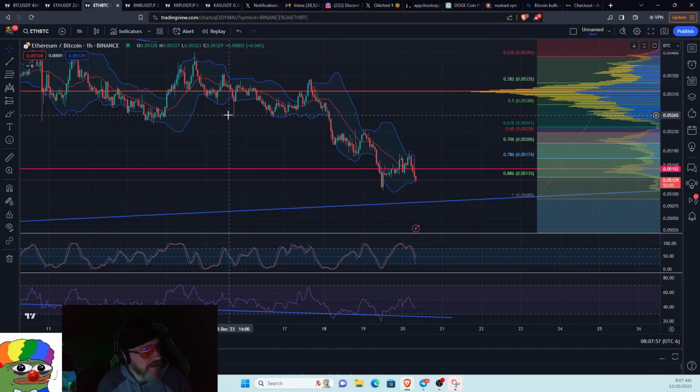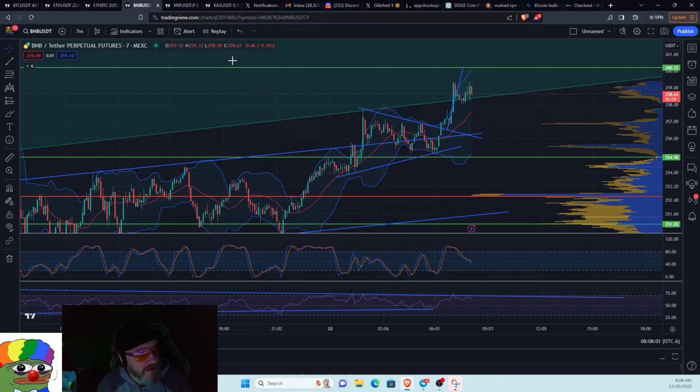So we'll see if the Ethereum bulls can outpace Bitcoin this morning. One that I'm pretty happy about right now, BNB. I'm seeing follow through there. I'm following the perpetual futures on MEXC.